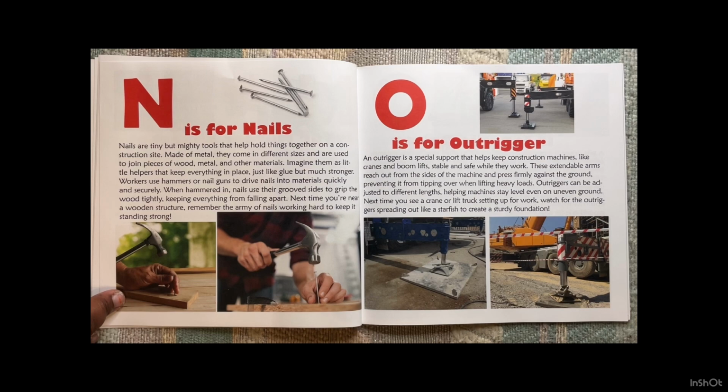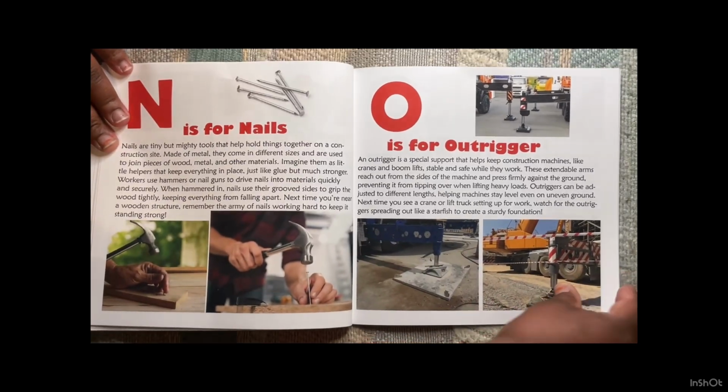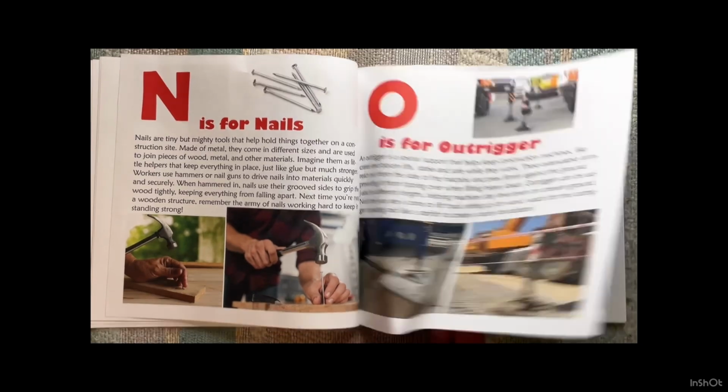Outriggers can be adjusted to different lengths, helping machines stay level even on uneven ground. Next time you see a crane or lift truck setting up for work, watch for the outriggers spreading out like a starfish to create a sturdy foundation.